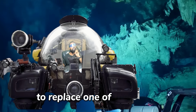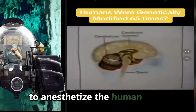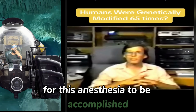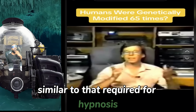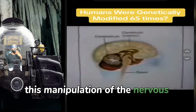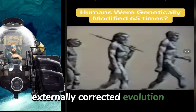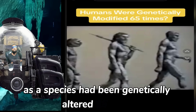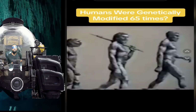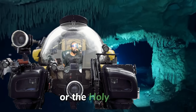I was hired in December of 1988 to replace one of these men. These beings conveyed information about the capability of affecting the human brain to anesthetize the human body. This is done without any physical contact from a remote source. For this anesthesia to be accomplished, the brain has to be in a relaxed state similar to that required for hypnosis. If the brain is subject to any external stimulation like stimulant drugs or loud music, this manipulation of the nervous system is ineffective. These beings said that man was the product of externally corrected evolution. They said that man, as a species, had been genetically altered 65 times. They refer to humans as containers, yet I don't know what we're containers of. Or we could be a vessel for the Ruach or the Holy Spirit.